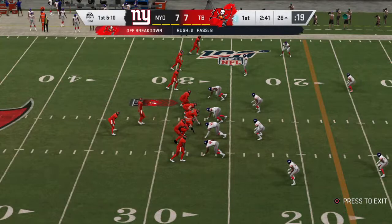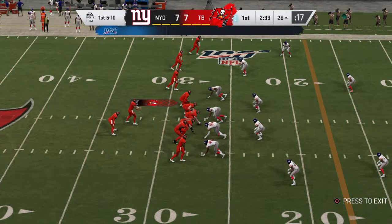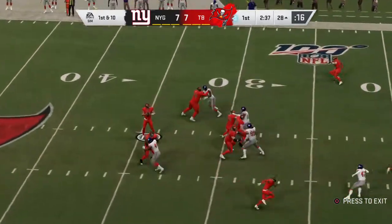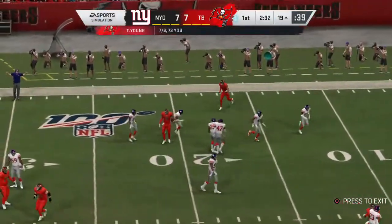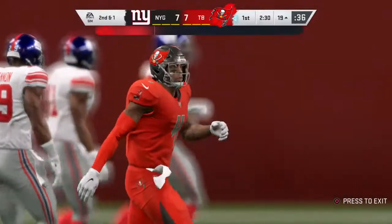Back-to-back good plays have him on the move on 1st down. He'll drop to throw. And he's got his man on the out route. Give him 9 there on the first down completion.